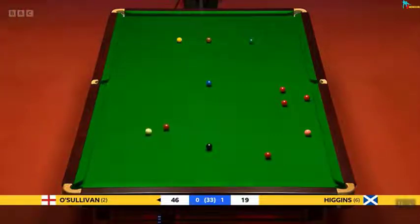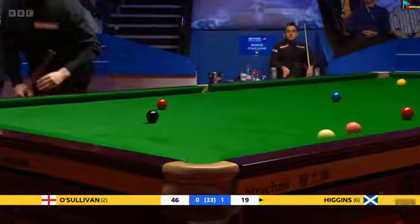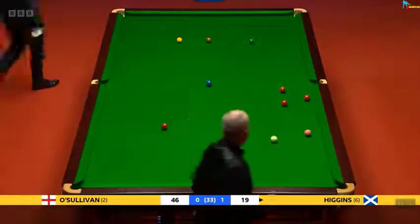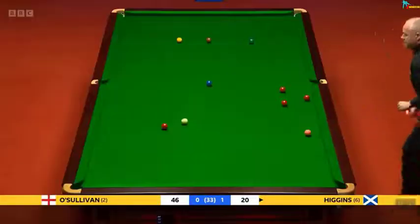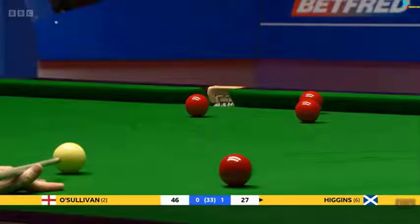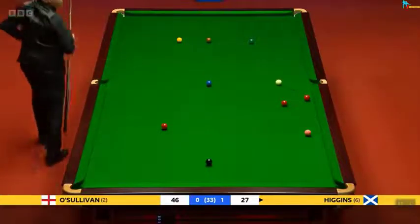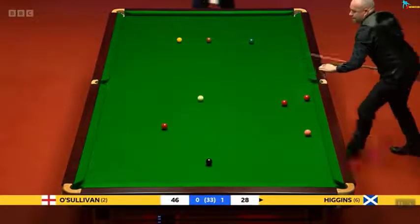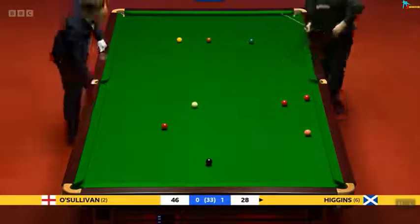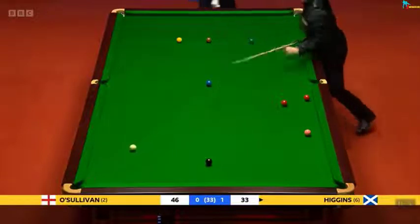If you've just joined us, which are settled yet? Both? One. Still feeling each other out. Now 19. Nine. Now he's got the angle. And he'd always have the red next door to it as insurance should it go wrong. And that's what he's played. 15.